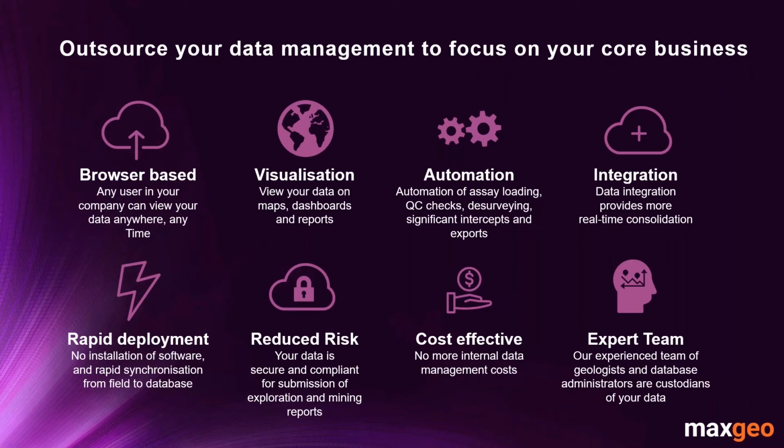A cloud-based solution negates any on-premise IT infrastructure challenges, which allows for rapid deployment and integration with third-party data providers. We automate data import and export wherever possible, which allows for efficiency and reduces costs for your company. So how exactly do we achieve this?